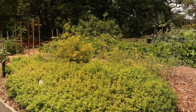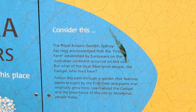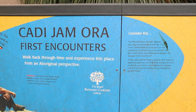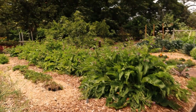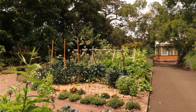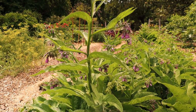The Botanical Gardens also have a European farm type of setup, so the way the gardens look now and the way that they looked when the European settlers first came, compared to a more traditional wild forest kind of landscape, the way that the landscape would have been once upon a time when the First Nations people looked after the land and cared for it and also raised their own food.